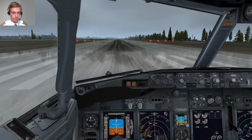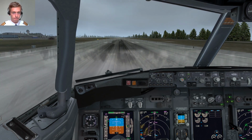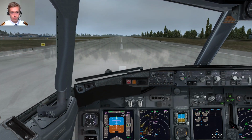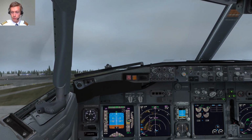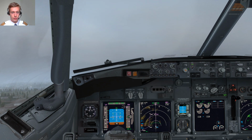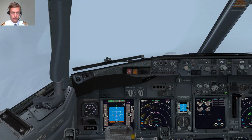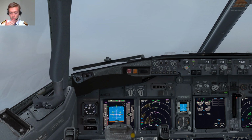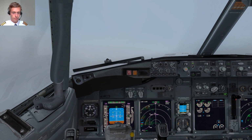Thrust is set. 80 knots. V1, rotate. Positive rate, gear up. As you can see, I'm using ActiveSky 16 nowadays, so I've got some special cloud effects. It's pretty nice. And gear is up. Accelerate.